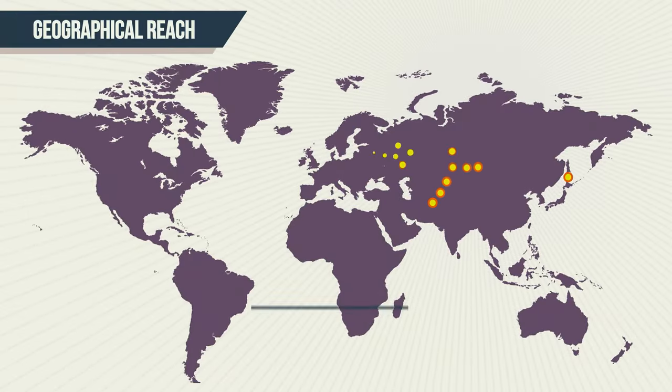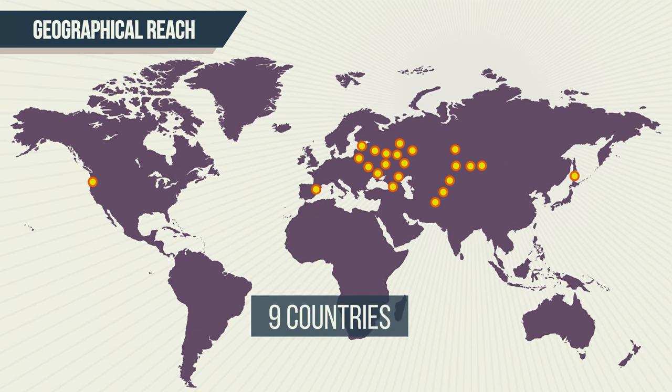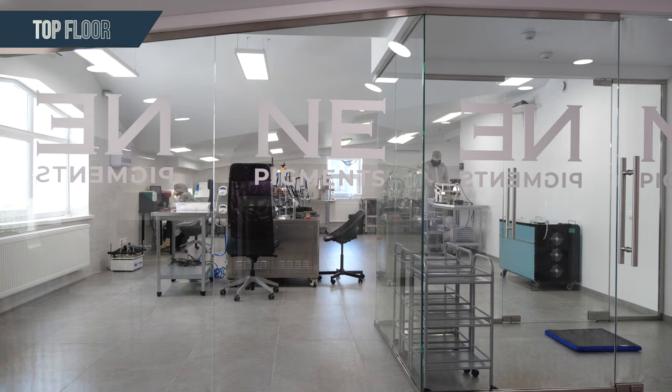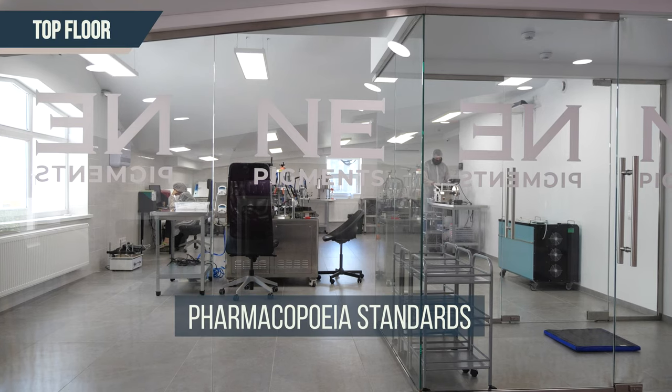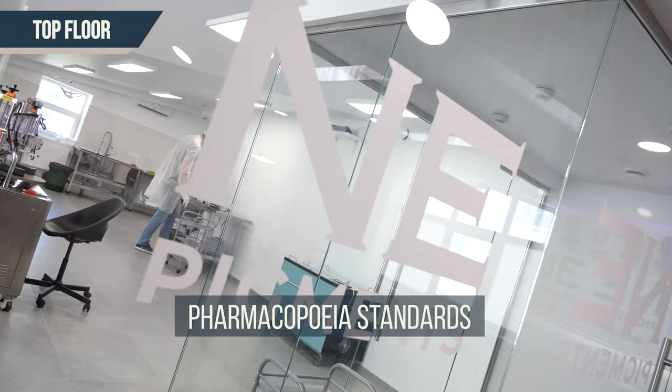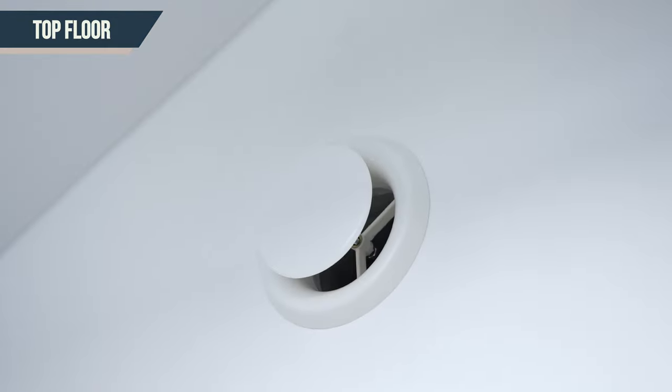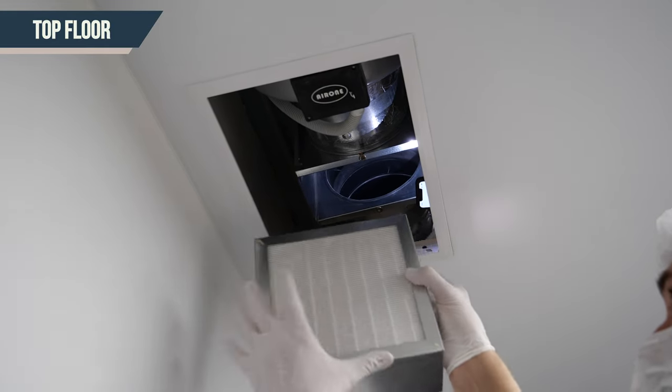Today, NE Pigments offices operate in 9 countries throughout the world. The production facilities are located in a 2-story building in Krasnodar, southern Russia. The top floor is occupied by our laboratory. It is completely sterile and meets all the pharmaceutical standards. Indeed, our standards are so high that, in theory, medicines could be produced in it.